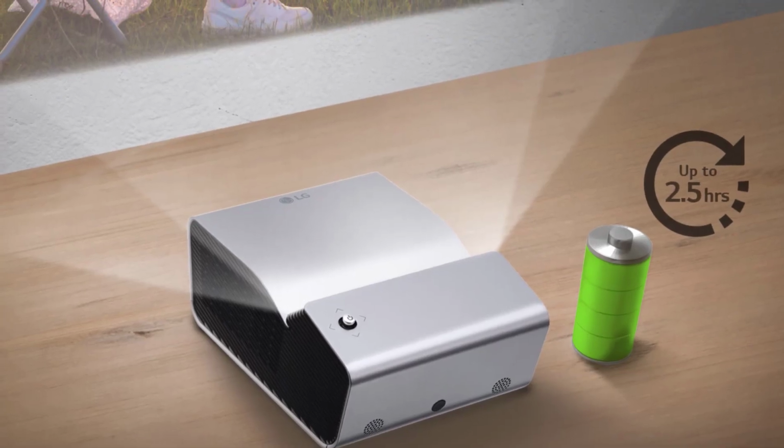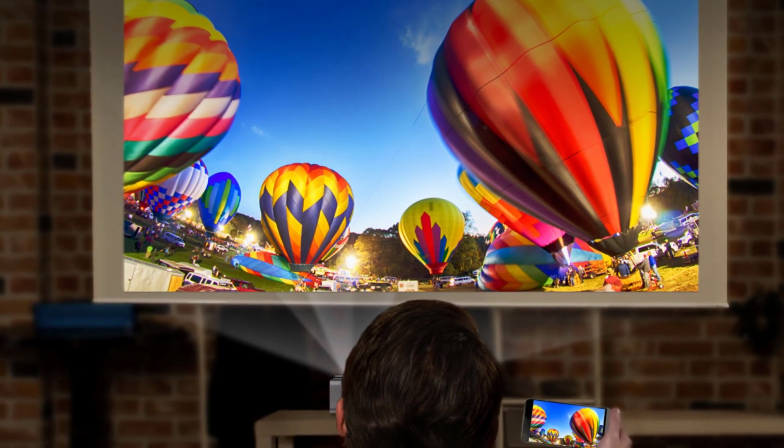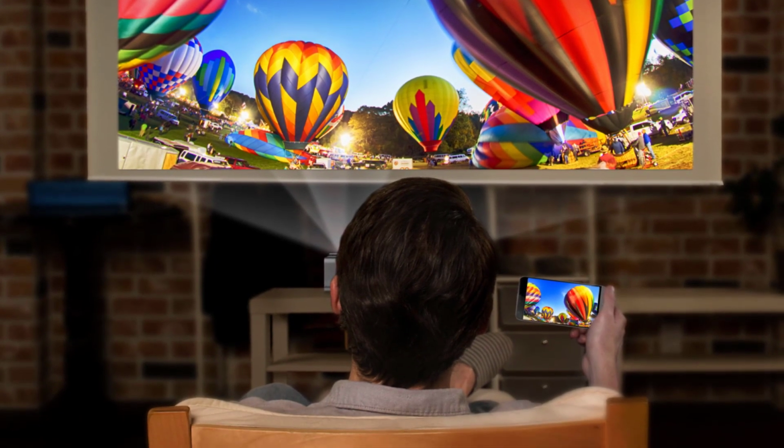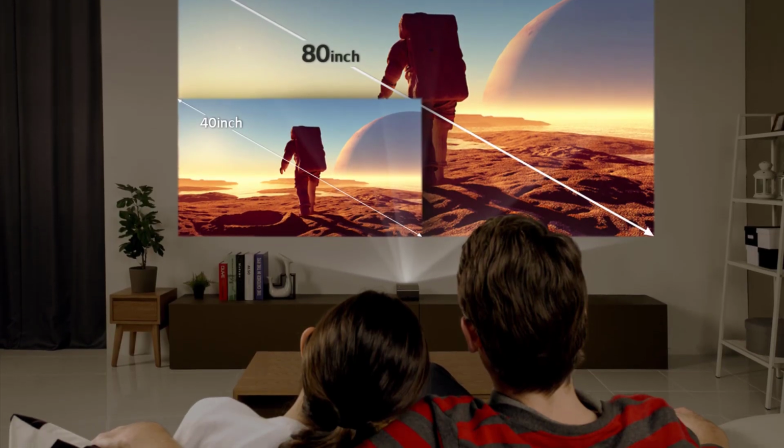There's a catch, of course. It has a resolution of just 720p. If you need more, LG has another model, a slightly larger 1080p UST model that sells for $1,400.